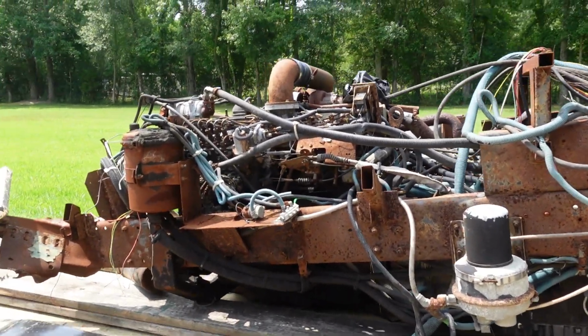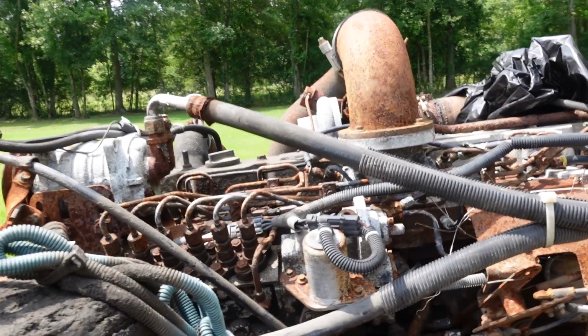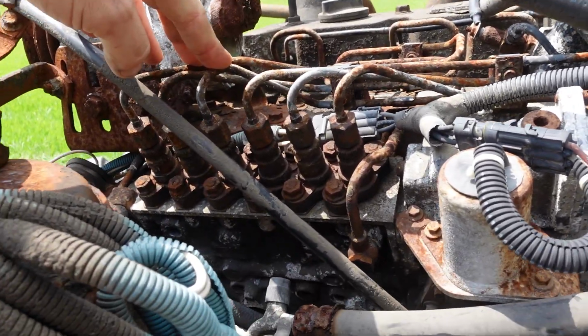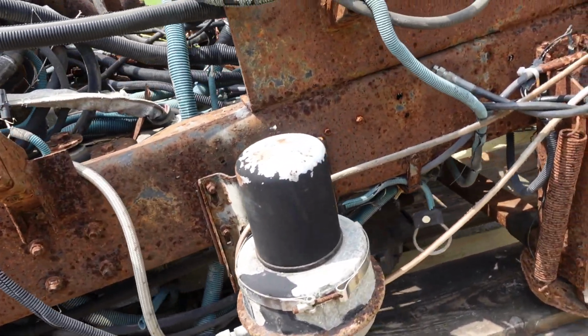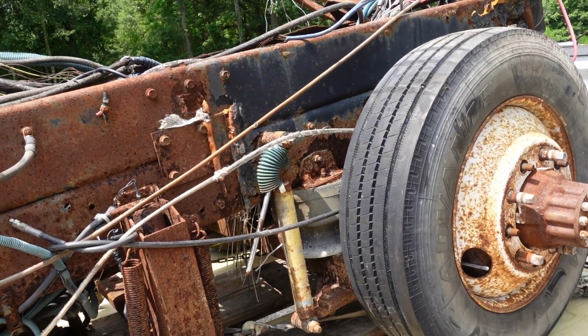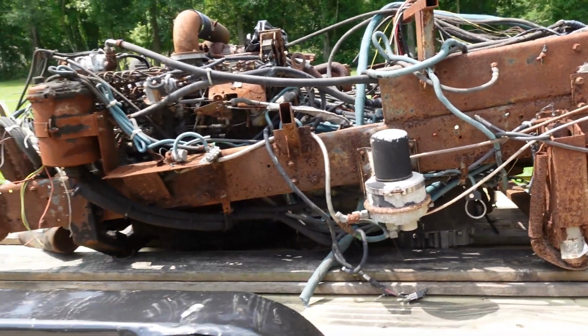It's an 8.3 liter Cummins. It was originally rated at 250 horse back in the day. It's got a P pump. So if I wanted to try to start it, I probably could, but I don't know if it's in gear, and I don't need it rocketing off the trailer, because this thing is heavier than I anticipated.